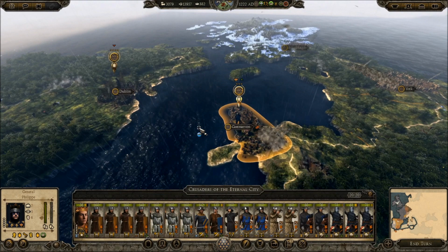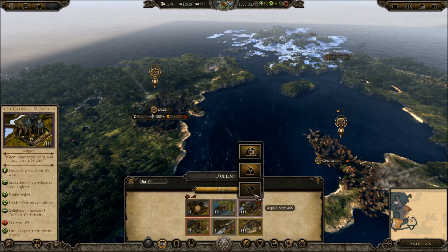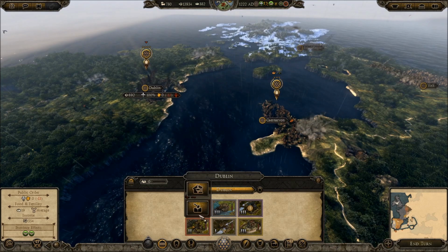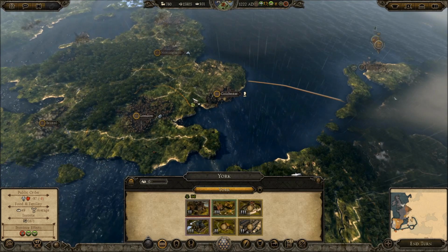Yes, castle. This will be changed. Fishing raft. Irish Catholic monastery. Okay, yeah. Yes, this is nice. This is nice. This is not nice. Out. Since you're gonna rebel anyways, might as well give us the money while doing it.